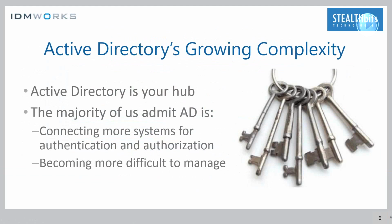So, Active Directory's growing complexity. Active Directory is the technical hub. I like to say it's the technical implementation of your business policy. The majority of our customers admit to us that AD is connecting more and more systems together. It's not just for desktop and server authentication, but it's for authorization to data and even more applications.